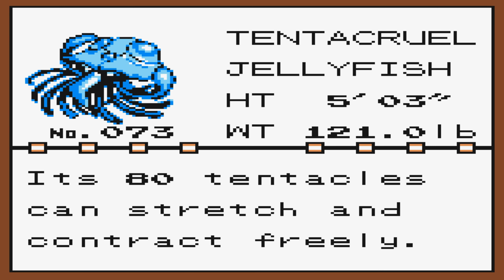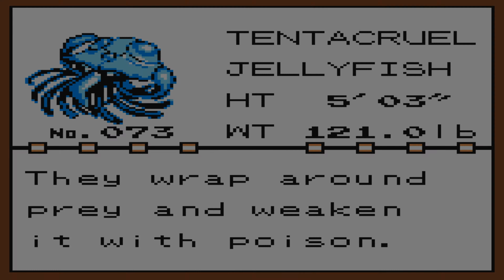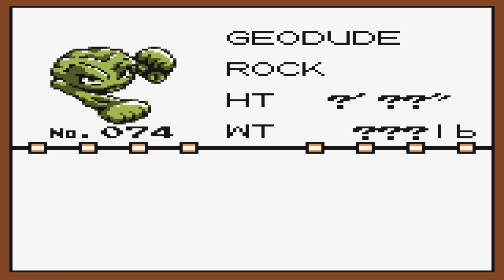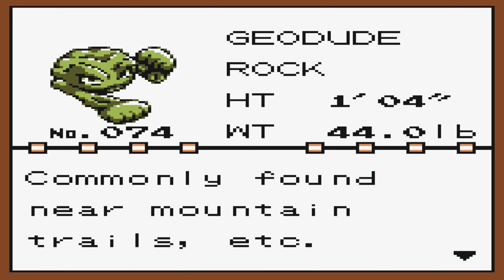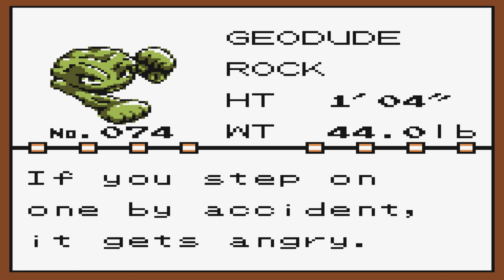Tentacruel. Its 80 tentacles can stretch and contract freely. They wrap around prey and weaken it with poison. Geodude. Commonly found near mountain trails, etc. If you step on one by accident, it gets angry.